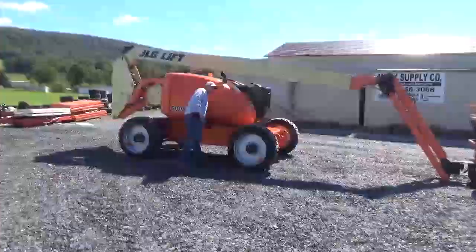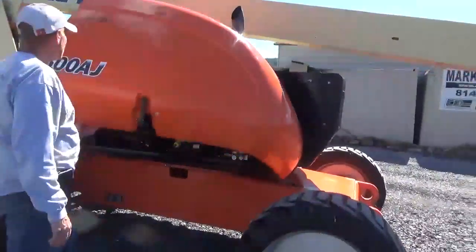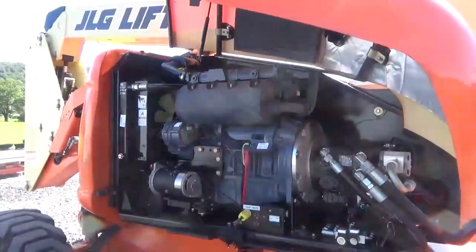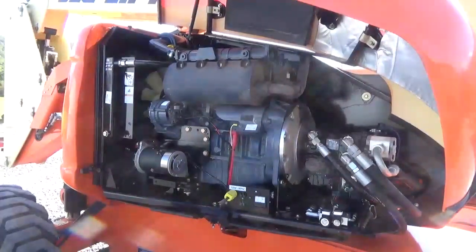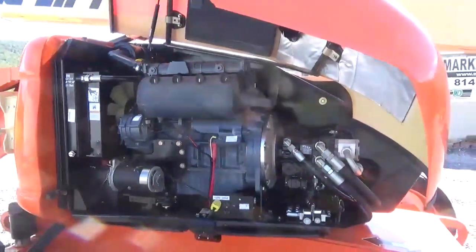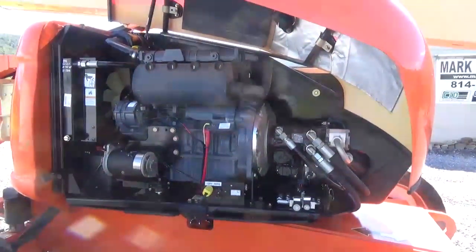Let's start right underneath the engine compartment. This lift has 1,820 original hours. It is all original paint, and this is not a reman. This is a true 2012. It has never been a recon. It's not a 2004 or something like that. This lift is in extremely clean condition. It is all original, and it is very nice. I can't stress that enough.